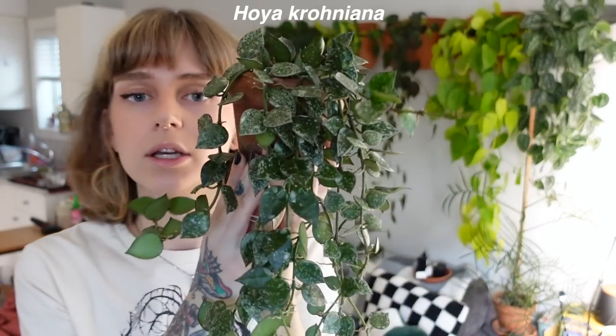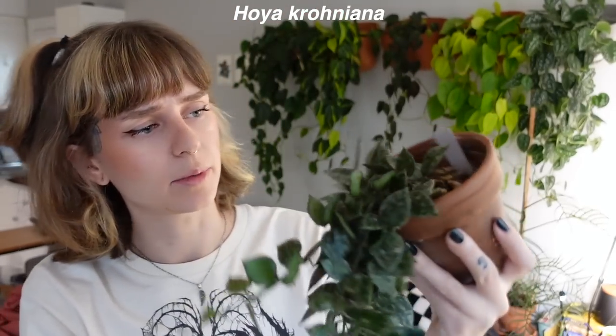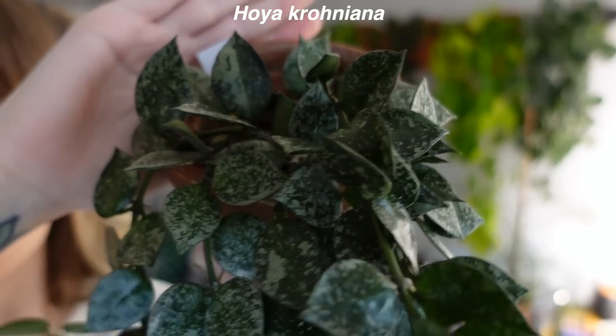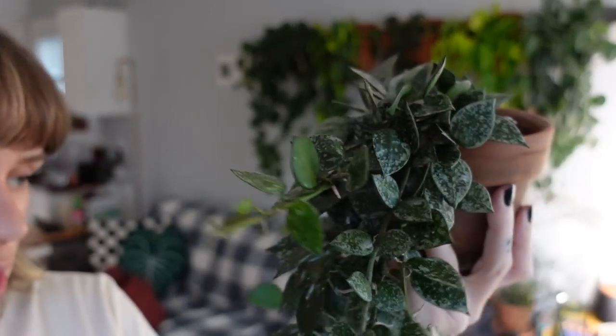Okay, next we have my Hoya croniana. This is just the regular version. It is pretty splashy though, I will say. I do have the super silver version as well, but this is just a regular one, I guess, and it is pretty splashy. It is pretty cute. I do really like it, and it has bloomed for me, which is very nice.